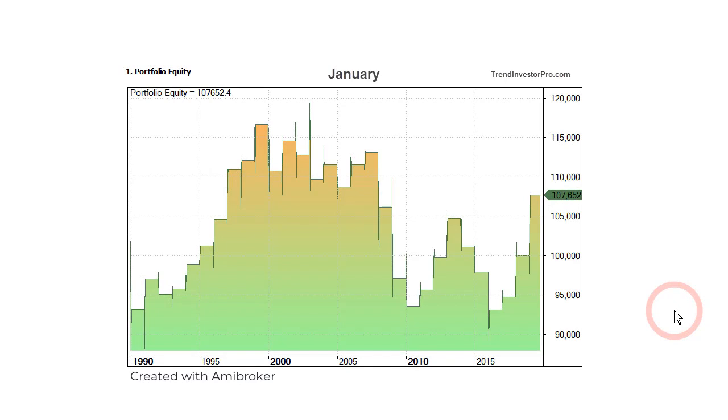So now I want to show you the equity curves for this seasonality. And what the equity curve is basically: if you only own stocks in January of each year for the last 30 years, what would your equity look like over a 30-year period? Would you have a consistently rising equity line? Would it be falling, or would it just be all over the place?